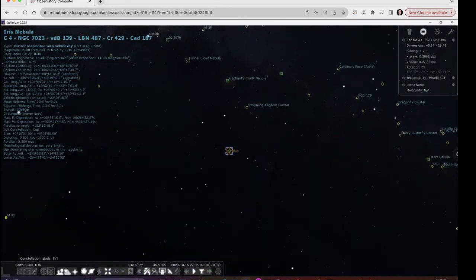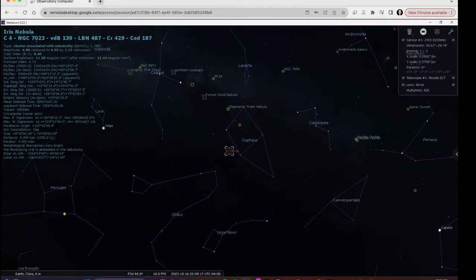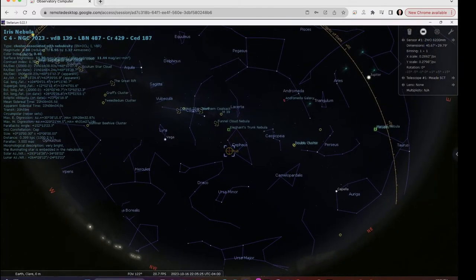I'll show you where it is. So here's the constellation Cepheus. That's King Cepheus. Next to him is Queen Cassiopeia. And that is just north of the North Star, so it's above the North Star right now. Cepheus is directly above it.